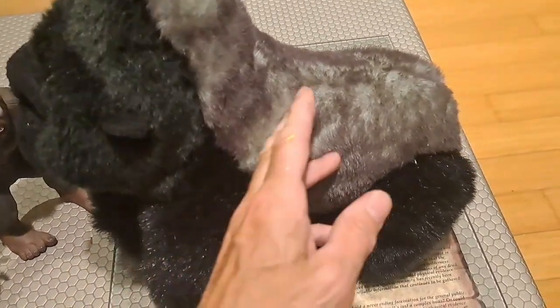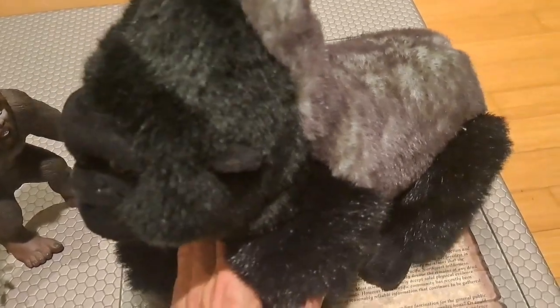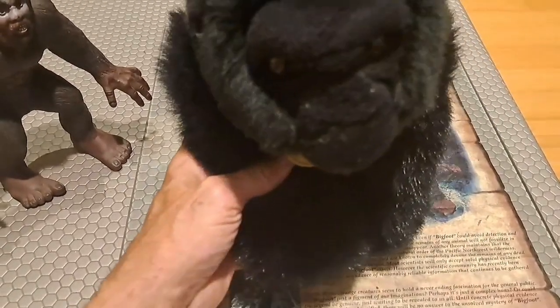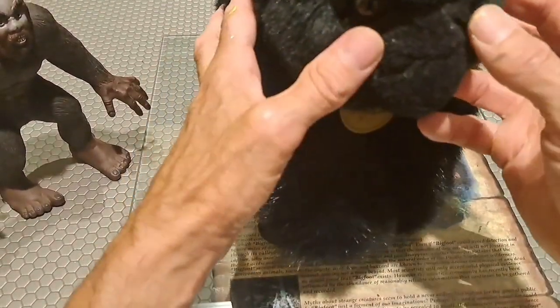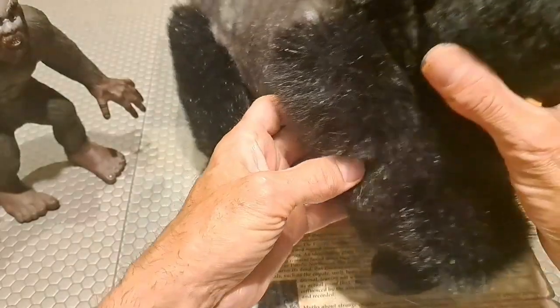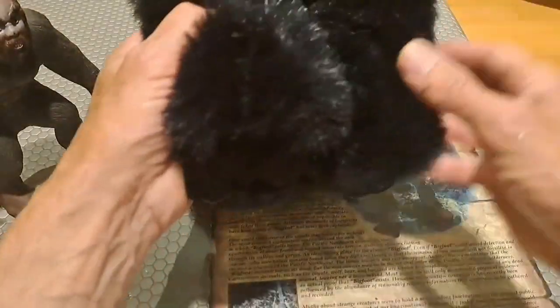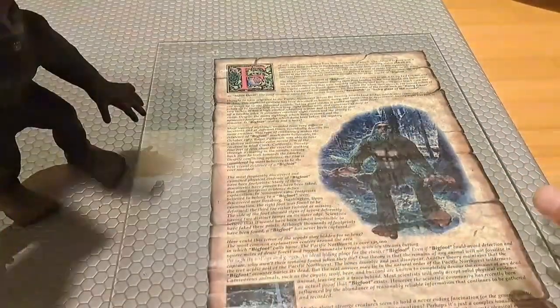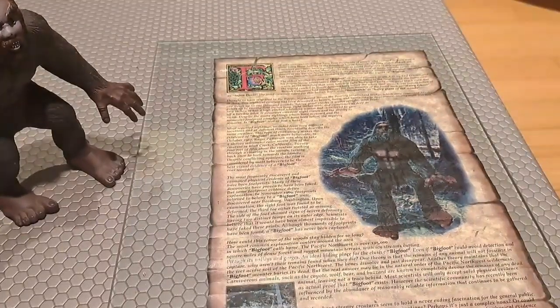You can see the silver hair in the back, and that's it because it's a silverback gorilla. So right there, I think you can tell this is not a Bigfoot. I mean, it does have a broad nose, and it is hairy mostly all over, but it's clearly not Bigfoot. Bigfoot is bipedal, and I think the body proportions you can easily see are different.